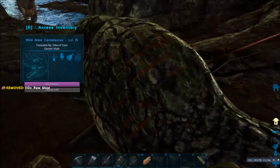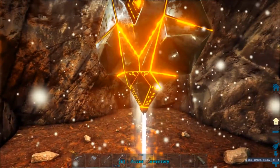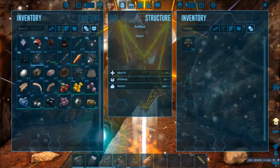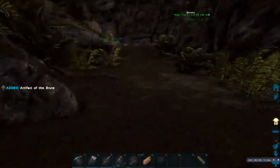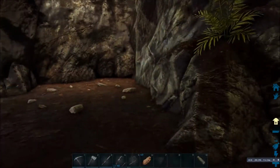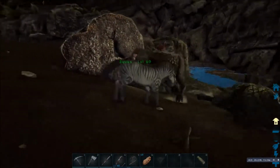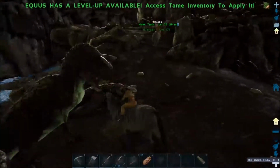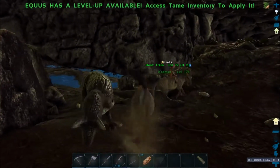Why not? Okay, this looks like an artifact. Artifact container. And it is the artifact of the brute. Now come all over here. There might be another one that comes up. It should respawn. Oh, there he is. Oh crap. Oh, come on. Yeah, it's just a kick. There, I did. You go.